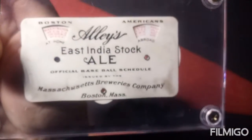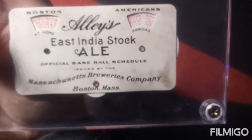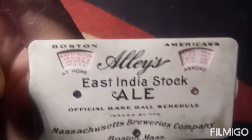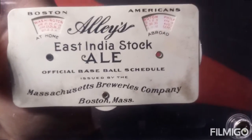It says Alley's East India Stock Ale. This could be the front. I am not sure. But it says at home, abroad. Boston Red Sox versus the Americans. Pretty awesome scorer. I don't see too many of these come up for auction. I've seen a few other ones in the last 2 years.